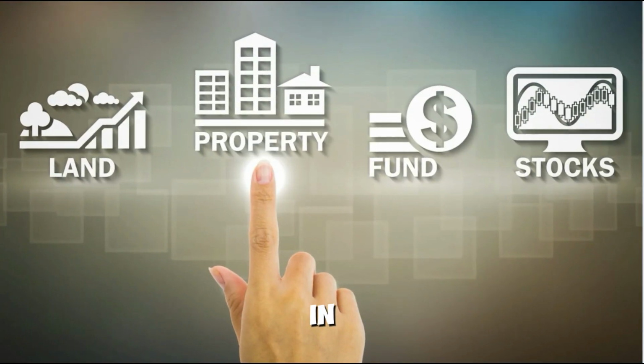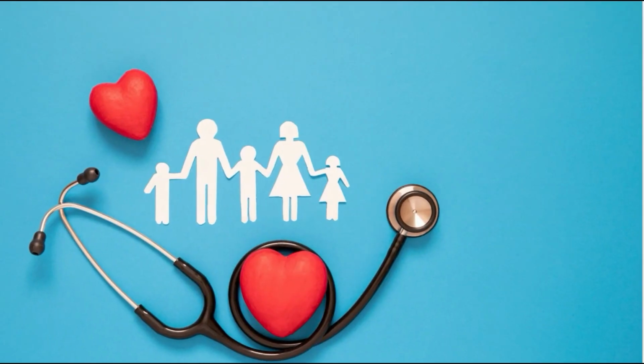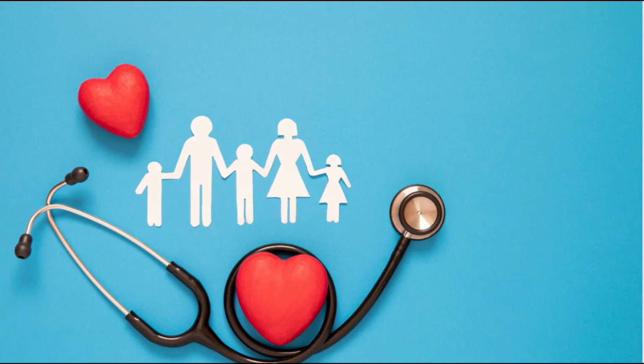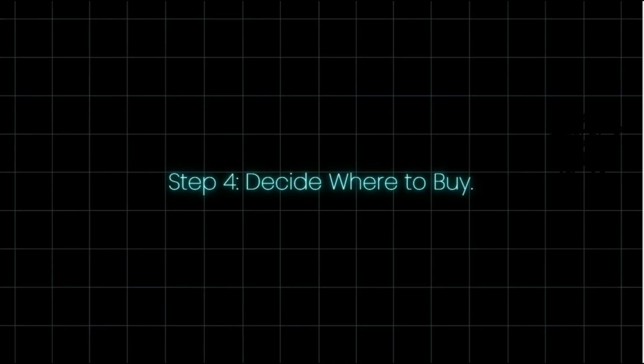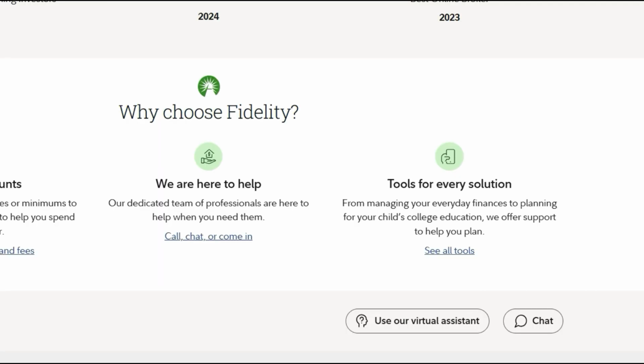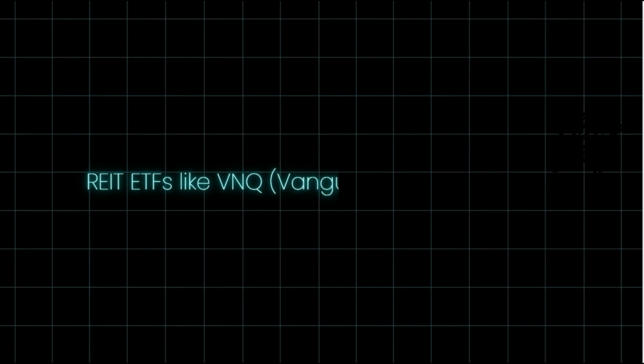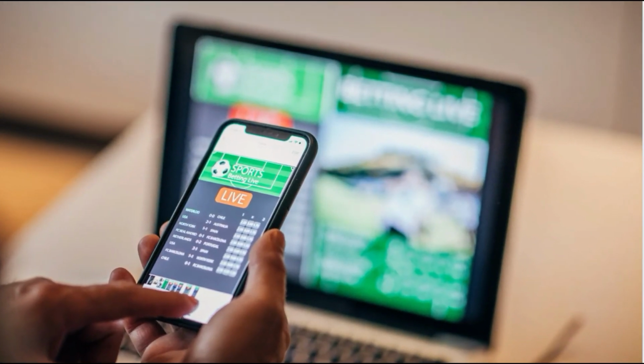Step 3. Diversify. Don't go all in on one sector. A well-balanced portfolio should have a mix of commercial, residential, and maybe some industrial or healthcare REITs for that sweet stability. Step 4. Decide where to buy. You can buy a REIT through any brokerage like Robinhood, Fidelity, or Vanguard, and even the Boomer platform. Or you can go with a REIT ETF like VNQ, the Vanguard Real Estate ETF, if picking individual stocks feels like too much gambling.